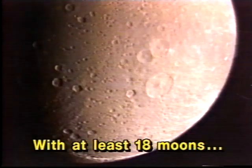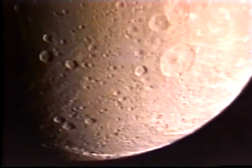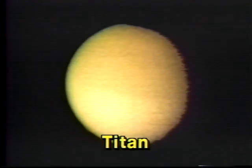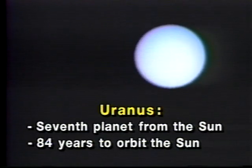According to scientists, these particles probably come from comets, broken up by the planet's gravity field over the last several hundred million years. With at least 18 moons, Saturn has more lunar satellites than any other planet in the system. The largest, Titan, is bigger than Mercury and appears to be half rock, half frozen water, with a thick atmosphere including nitrogen and methane.